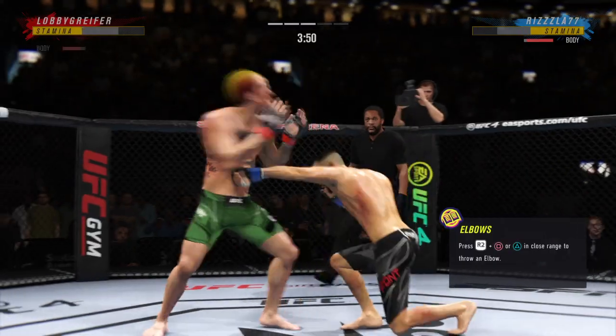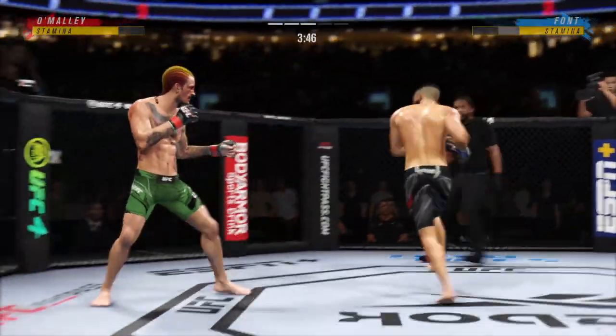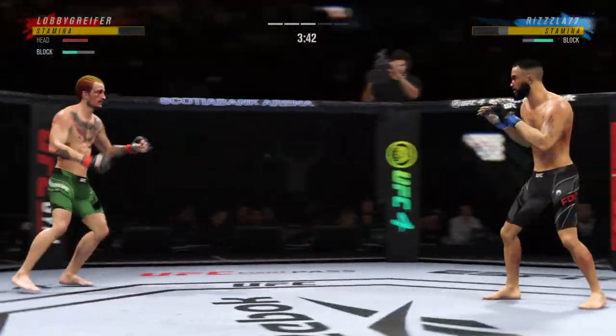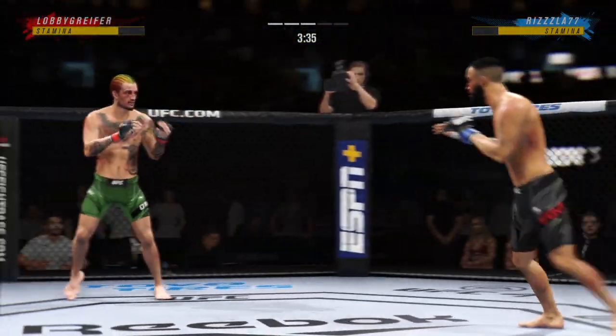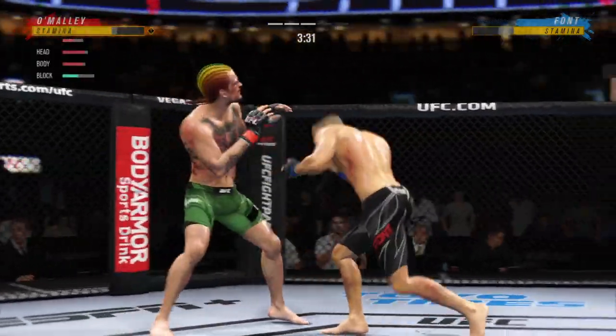Well, you didn't see a lot of the body work from him in the earlier rounds, but he's certainly getting after it here. Big shot to the body connects there. We'll see if he can follow it up. His leg is hurt here. You can see him limping a little bit.